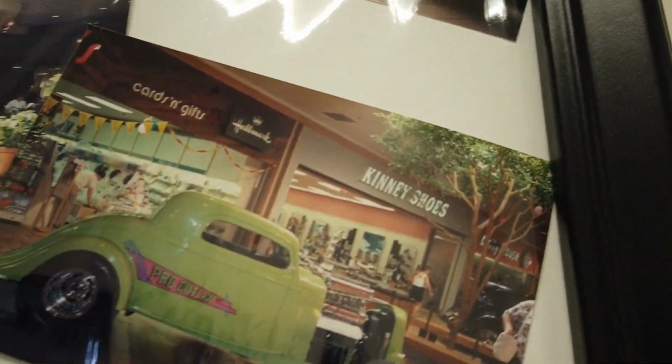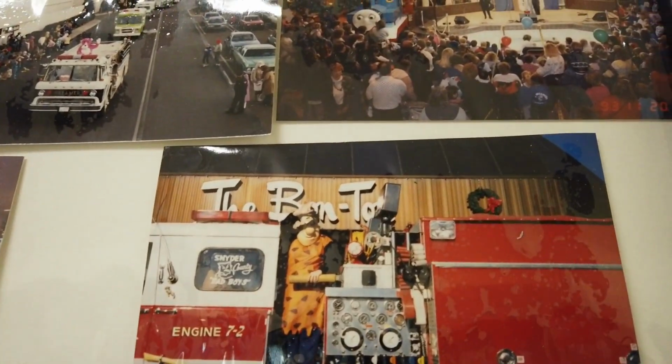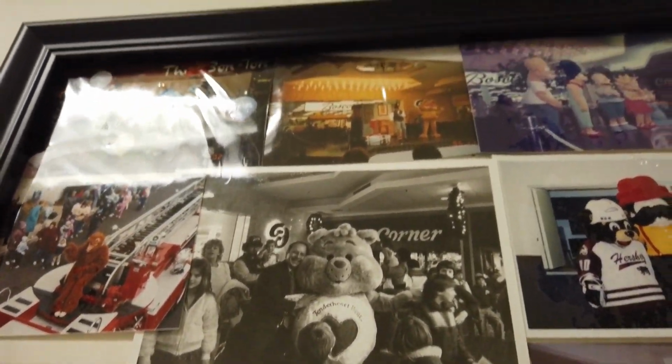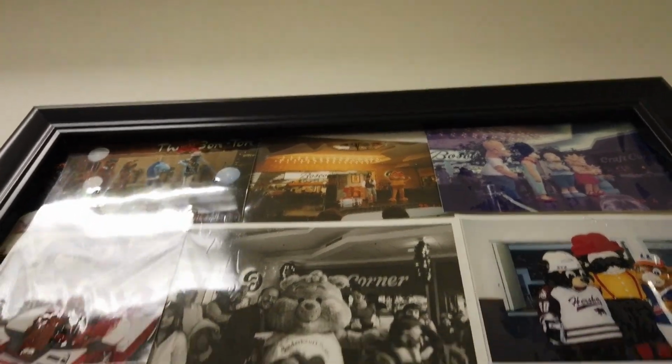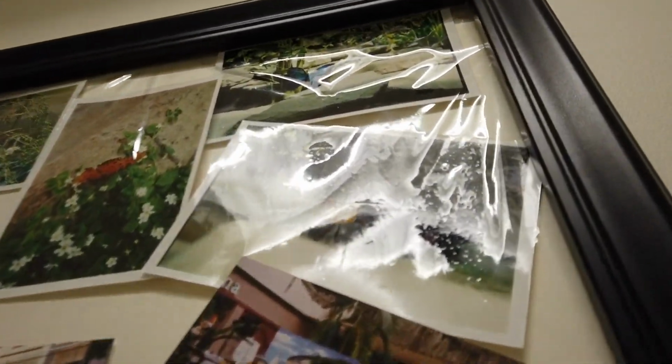So this picture right here, we have a Kinney Shoes and a Hallmark. And I think all these pictures are from this mall. There we have the old JCPenney. There's the Bon-Ton, outside entrance of the Bon-Ton. We have the Boscov's. And then we have pictures. I think we're going to be looking at them next. Yes, it's these pictures right here.